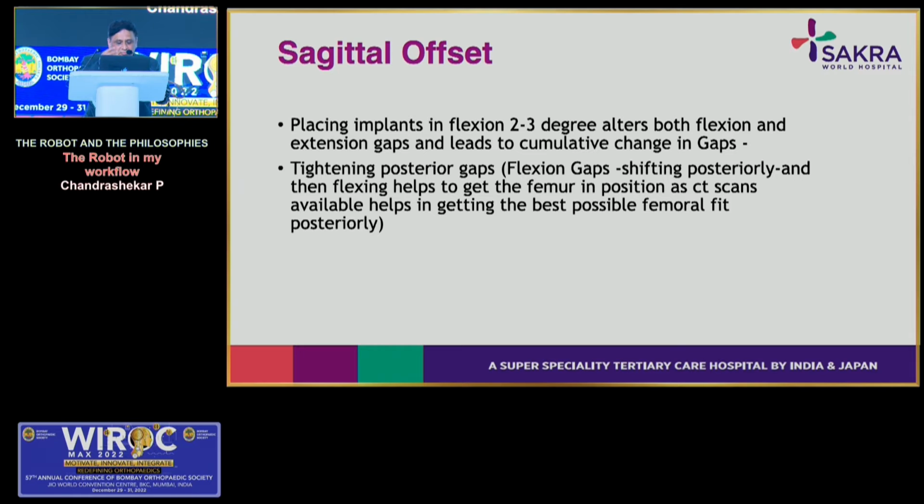So these are the benefits of sagittal offset. By placing the implant position flexed by 2 to 3 degrees, it alters both the flexion and extension gaps, leading to a cumulative change in the gaps. Though I was navigating before, I could not do this sagittal offset because I didn't know the posterior condylar symmetry. Now I know how I can manipulate because I know the condylar symmetry. So I can play the sagittal offset until 2 to 3 degrees of flexion. I don't keep more than that.